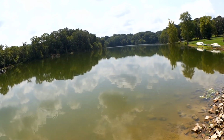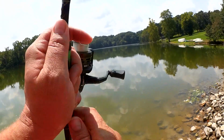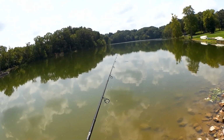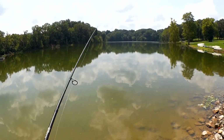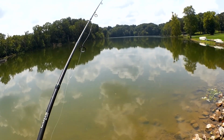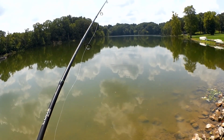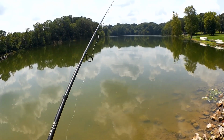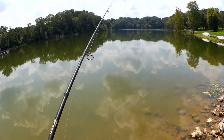I could also try the 1-inch swim bait again when the going gets tough. Sometimes that can get me a bite. I've been trying the Ned Rig mostly, the weedless Ned head Ned Rig. I just wasn't getting much, so I decided to downsize to a tiny little Ned Rig with a BG1.